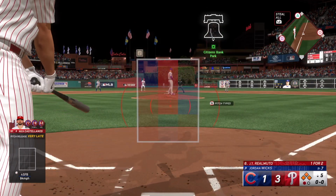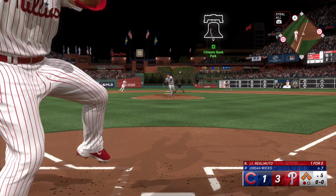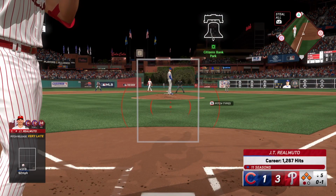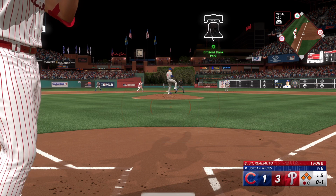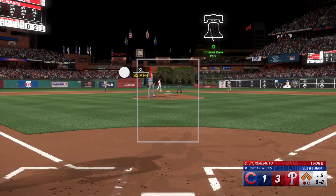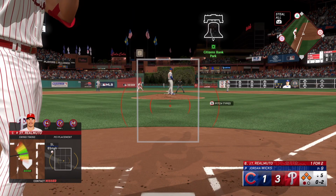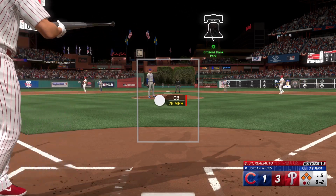And now JT Realmuto, one for two. That's a strike. Tough situation right here. It's so important as a pitcher to get ahead in the count as he did right there. Next offering in there for a strike. And it's 0-2. Still only one out here in the inning. Stays alive.